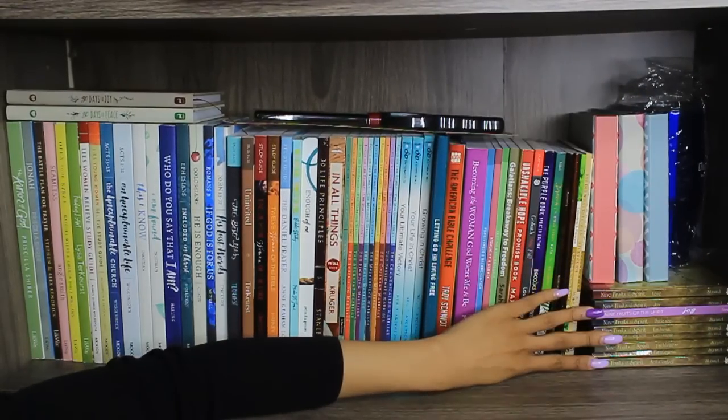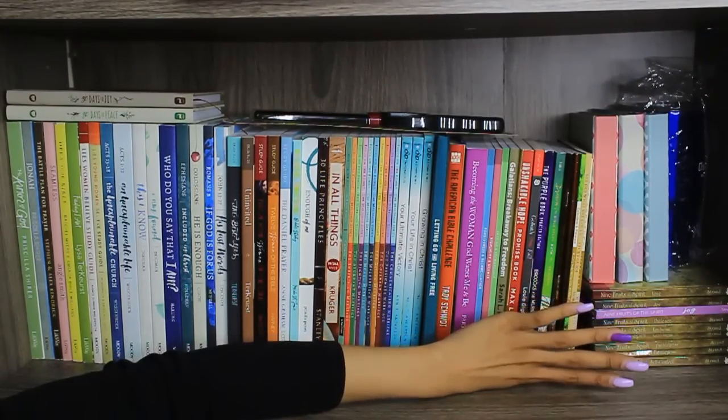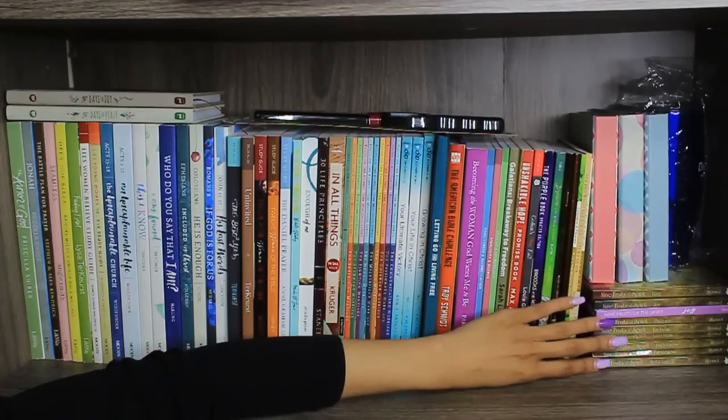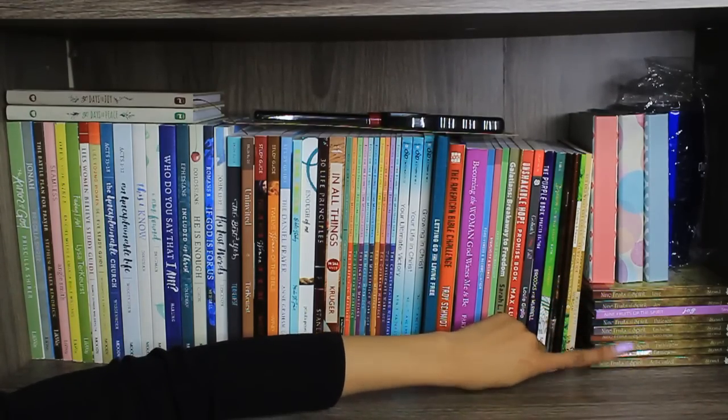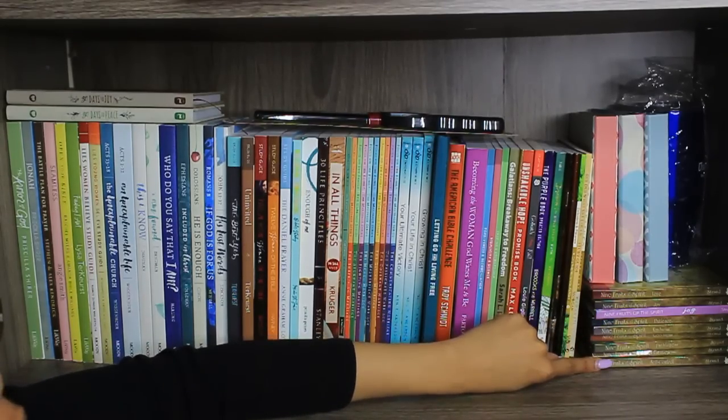Okay, so over here I have my 9 Fruits of the Spirit by Robert Strand. I found these at Dollar Tree, but I think he has an actual book that you can probably find on Amazon. But it's supposed to be 9. I have 9 books here, but there's only 8 because I gave my mom the one on peace.